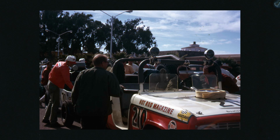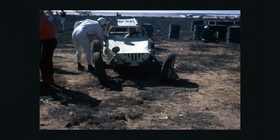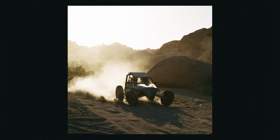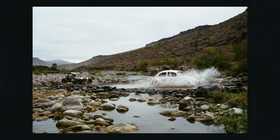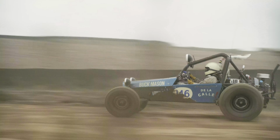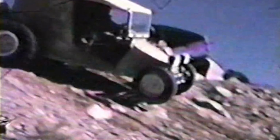Safari Special is archiving the past, but really we are now telling the present of desert racing through our connection with its history. While we're driving the same cars and racing the same route as they did 50 years ago, Safari Special is really out there making our own stories and creating our own memories.